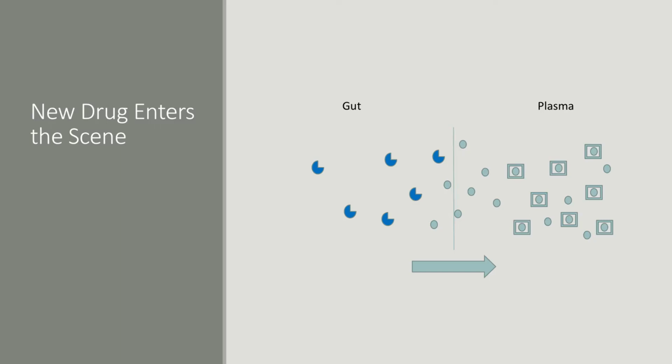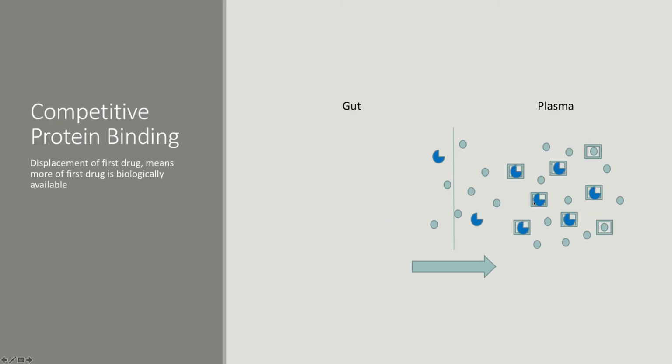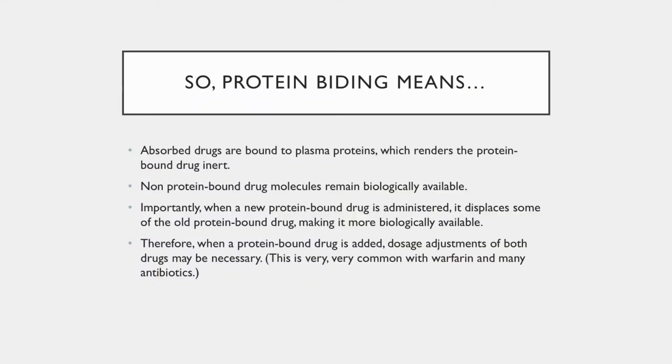But now let's add a new drug. Let's add another drug like warfarin, which we're going to talk about soon. And now when we add the warfarin in, it gets absorbed into the plasma, and some of them displace the first drug that was taken in, and now that first drug is much more biologically available, and everything changes now. We're going to get to that when we talk about protein binding with a drug called warfarin.